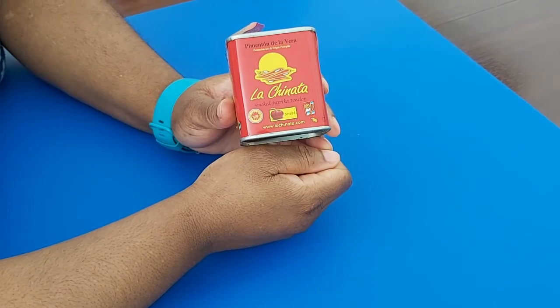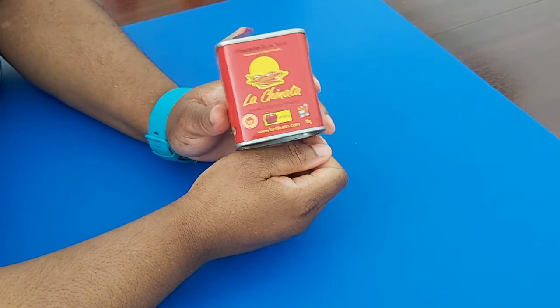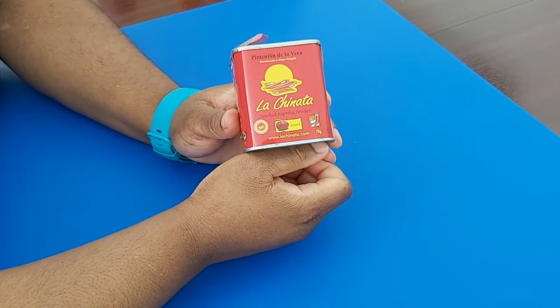You can use this in paellas, usually mainly Spanish dishes. It is great, and I really like this brand. It is probably one of the best that I've had.